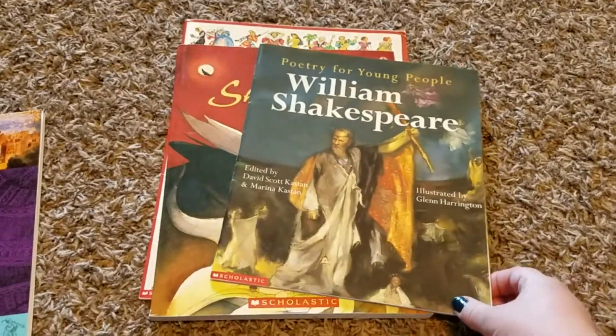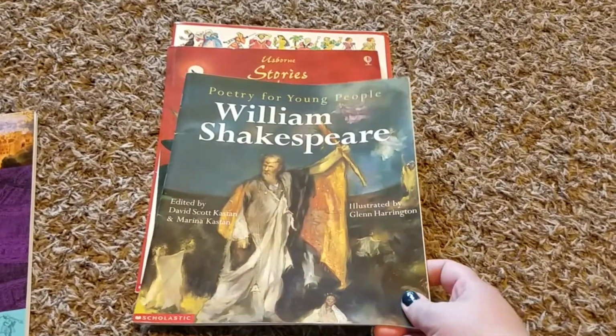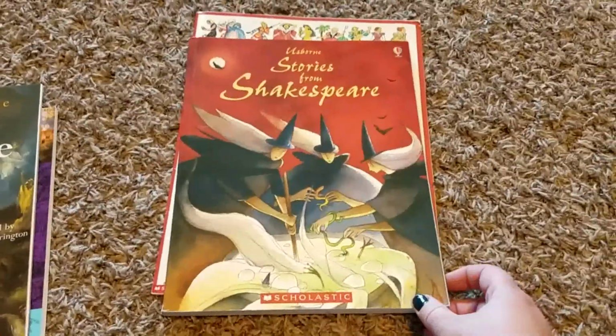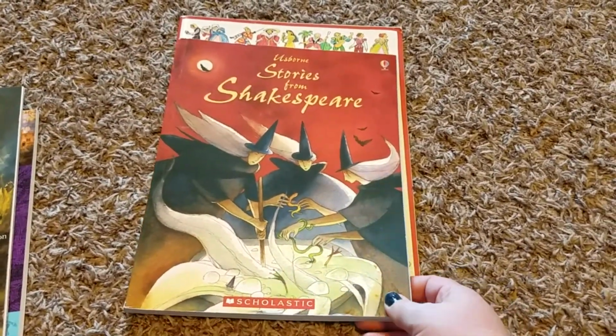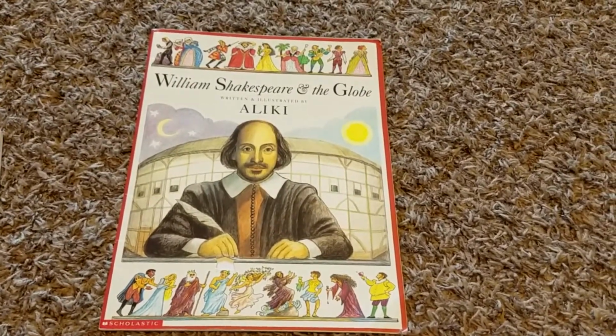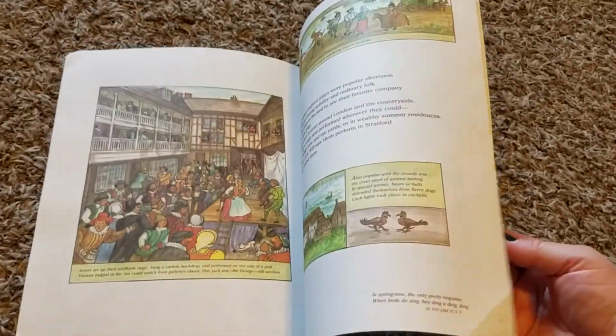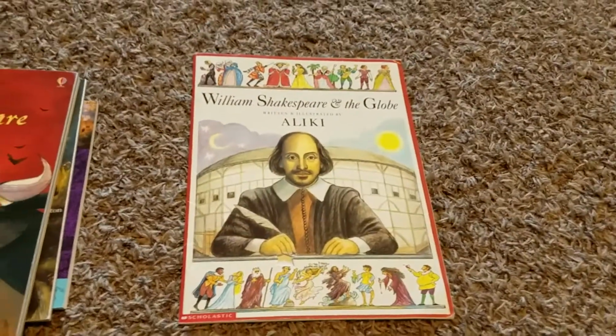And then I also have Poetry for Young People, William Shakespeare. I have Stories from Shakespeare, and that's an Usborne book. And then I have William Shakespeare and the Globe, and that is by Aliki. And I had never seen this one before online, but I found this used, and when I came across it, I had to pick it up. So I have those books on Shakespeare.